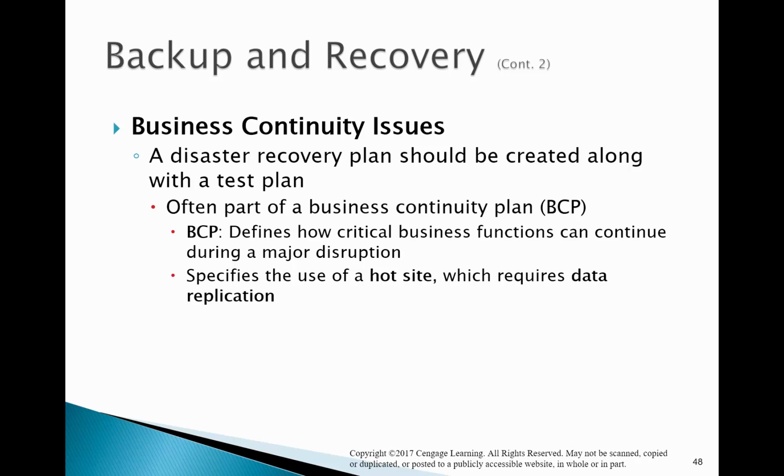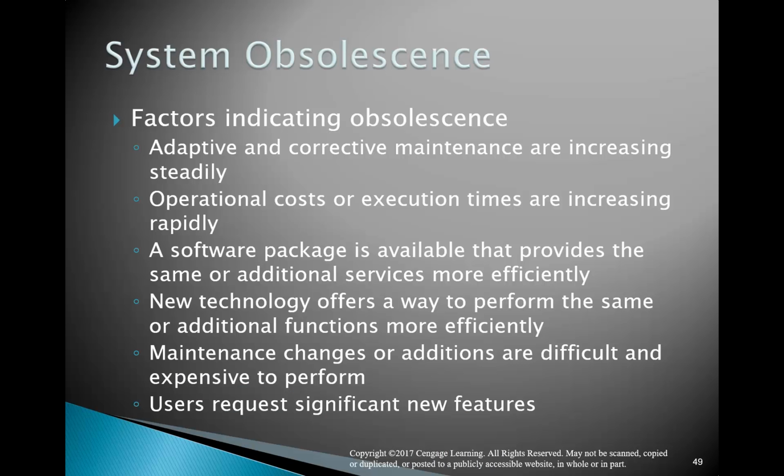Business continuity issues, a disaster recovery plan. Every business needs one. During the tornado in Owensboro in the year 2000, early part of January, an F3 tornado came through town. Several businesses were caught with their pants down and did not have a good backup plan, a disaster recovery plan. We had businesses go out of business because of that. They never could recover. So it's good to have a business continuity plan to keep the business going.